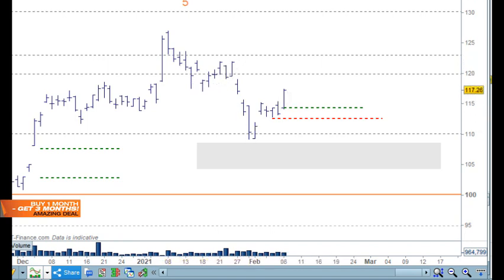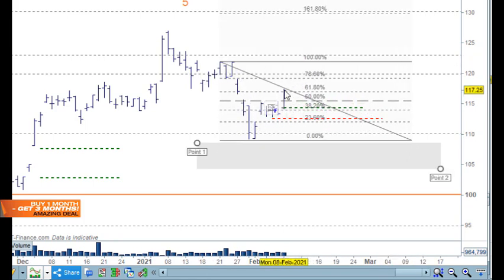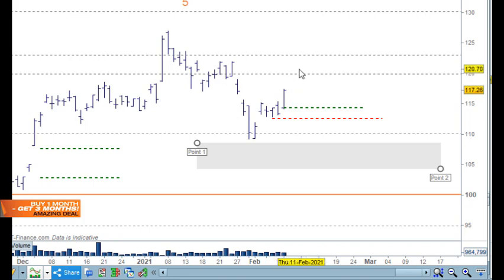That's possible. And in this case, if we take this distance, this top and this bottom here, we're right on the 61.8%. So it'd be nice to sort of blast through that today and move up here a little bit higher at that point. You could move the stop a bit closer now for this. Yeah, it can go under there. That should be okay.